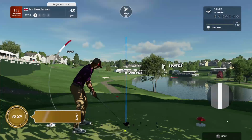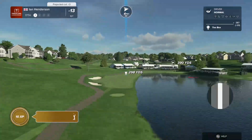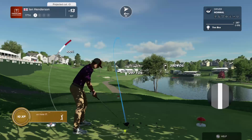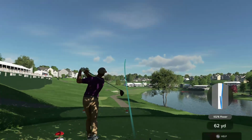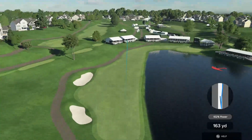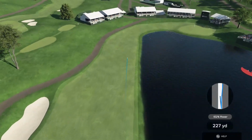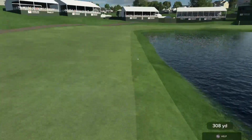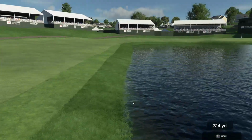Well, this lake that is a real feature here in the closing holes at TPC River Highlands comes into play also off the tee at 17. The most intimidating shot on the golf course, the tee shot here at 17. Bail left, you could find the bunkers, and if you bail right, you better bring your waders. Splash.